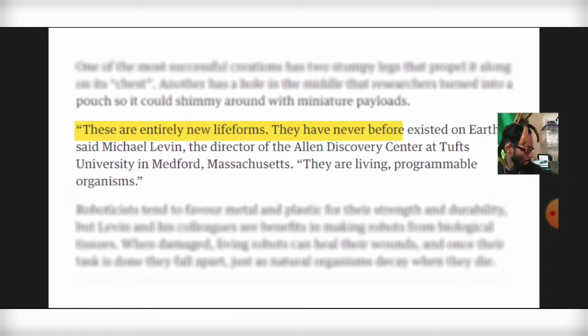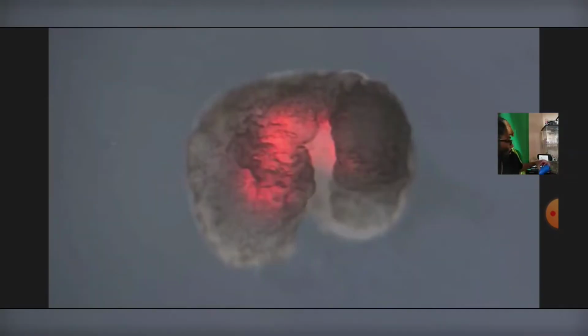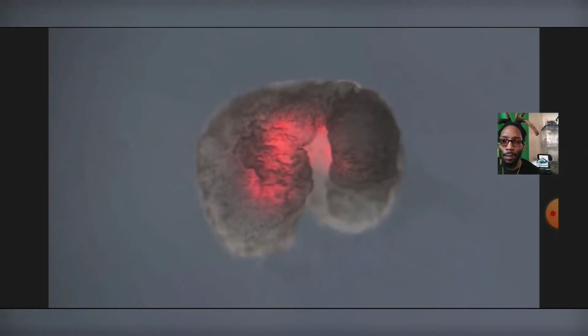Now, you might be asking, what exactly is a living robot? And that would be a perfectly reasonable question, especially given the fact that it's being deemed a brand new life form that has never existed before. But before we can actually understand what it does and what that might mean for the future, we have to understand what it actually is.